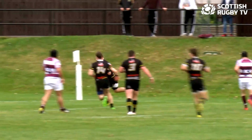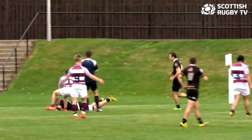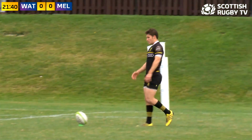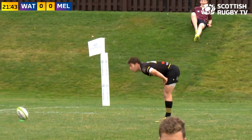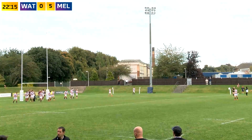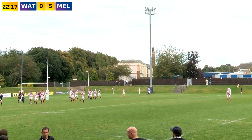So Rory Knott, Tobermory born, product of Highland Rugby Club, the opening score, and a well-worked try as well. Unsuccessful with the goal kick attempt.